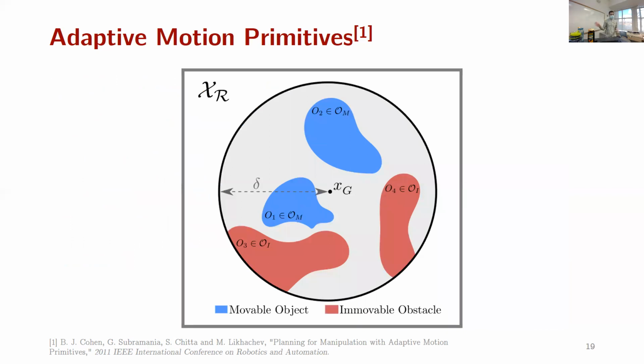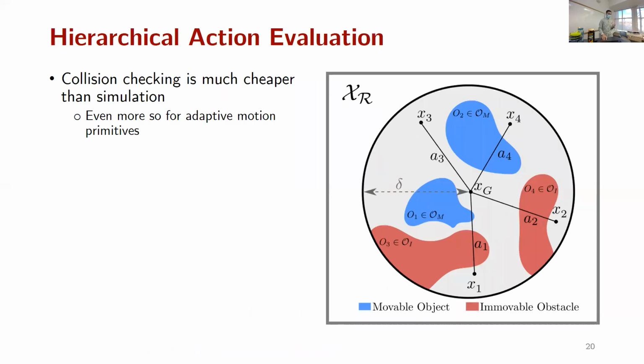So pictorially, adaptive motion primitives are defined with respect to a parameter delta, which creates a ball in configuration space around some goal configuration xg. And as always in this domain, we have some movable objects and immovable obstacles that we care about. During your search towards this goal configuration, you might end up inside this delta ball at some states x1 to x4, and you can draw straight lines to your goal configuration xg to get adaptive motion primitives a1 through a4. Looking at this image and knowing what you know about movable objects and immovable obstacles might give you an idea about which of these actions are valid, invalid, and which ones you need to simulate, which forms the basis of why this algorithm is efficient in this domain.